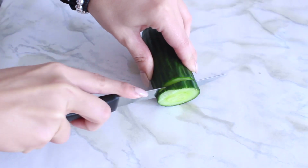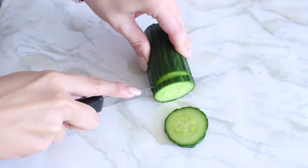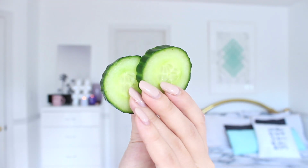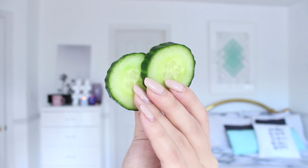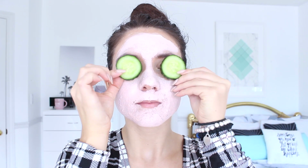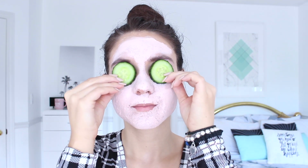Now, of course, moving on to the eyes, I like to do a little DIY, and all you're going to need is 2 slices of cucumbers and apply them onto the eyes. The reason why you'll see a lot of people do this is because cucumbers are really great for dark circles under your eyes, and also if you have any swelling or puffiness around the eyes, if you keep some cucumbers onto your eyes, it's really going to help with all of that.